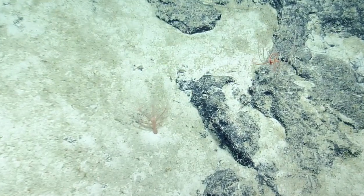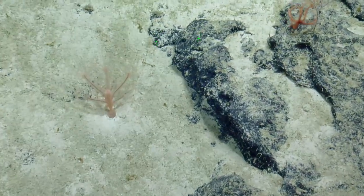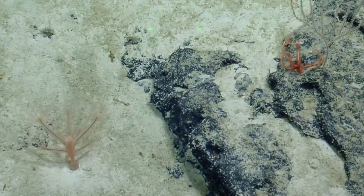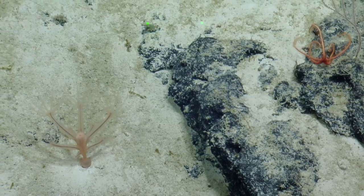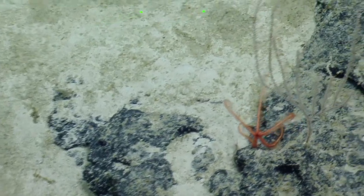But you can kind of tell this is a landslide because, ooh, that one might be it. Oh. Nope, Narella. What's that though? So that's Anthomastus, the mushroom coral. But not on the rock. Oh. Yeah, sometimes they're not. That's interesting. It looks different from the ones we've been seeing.